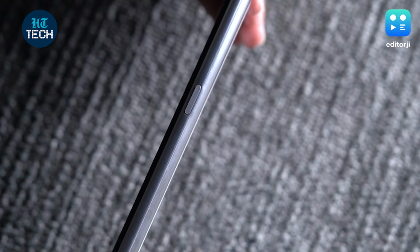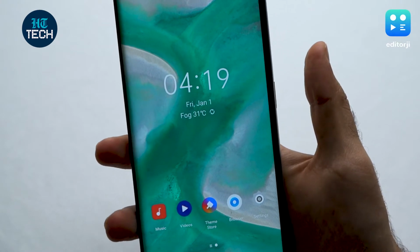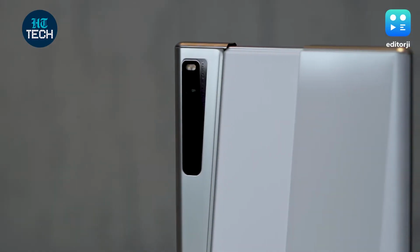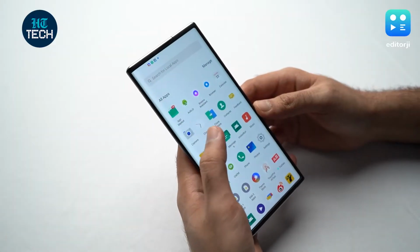More annoying is perhaps the fact that the power button used to activate the rolling mechanism is quite temperamental. Any accidental swipe on my part would cause the phone to unfurl unintentionally. There's also always the chance that dust particles or small debris could get stuck in the slight gap between the plates at the back. Lastly, there's the question of software.